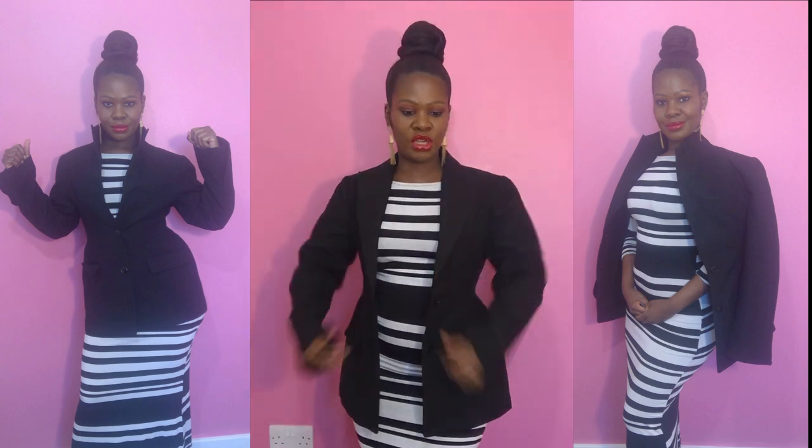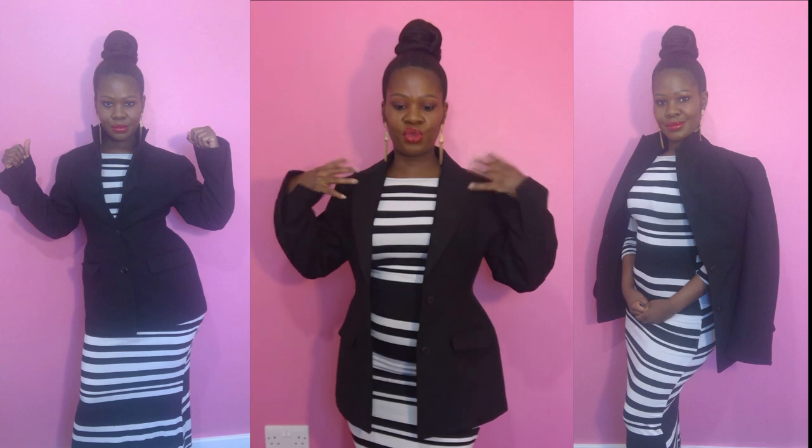I got this in a size extra small, and it fits very well because it's supposed to be kind of oversized. I didn't want to get the medium large, because you could do that if you want to do layering, but I'm okay with this.